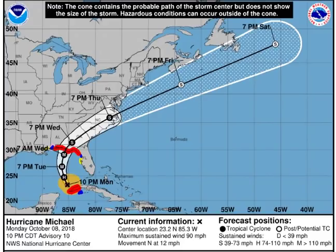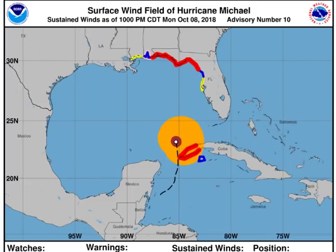So it's starting to move a little bit faster, and that motion is expected to be north-northwest, north, and then eventually off to the northeast. And I'll tell you why in just a second. Making landfall sometime probably during the day Wednesday as a very dangerous major hurricane along the Florida Panhandle. I should note we do have hurricane warnings out, from the Alabama-Florida border to Suwannee River, Florida, and still in western Cuba.